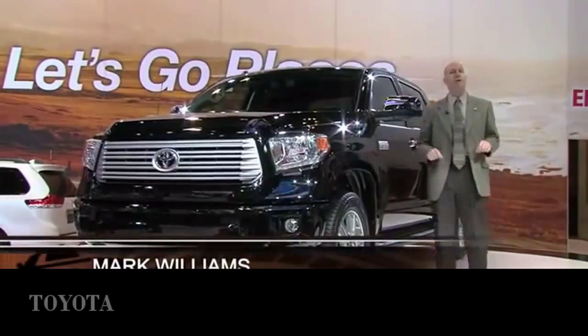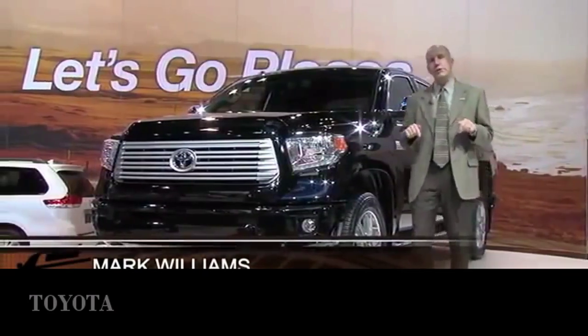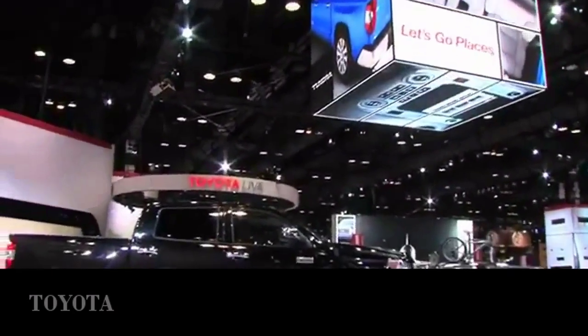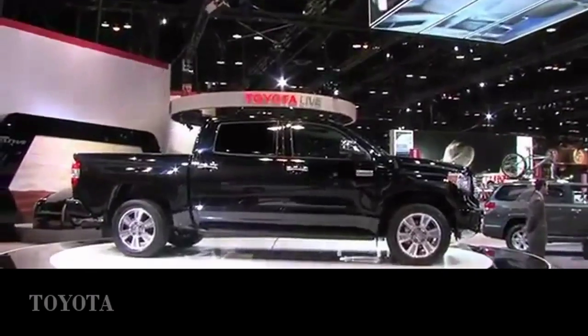I'm Mark Williams for PickupTrucks.com, and we're here at the 2013 Chicago Auto Show, where Toyota has just revealed the 2014 Tundra. A lot of changes on the exterior, a lot of changes on the interior. Let's start by taking a closer look right up front.